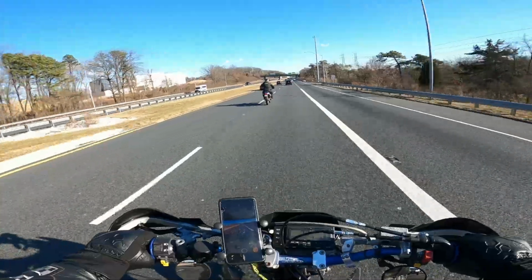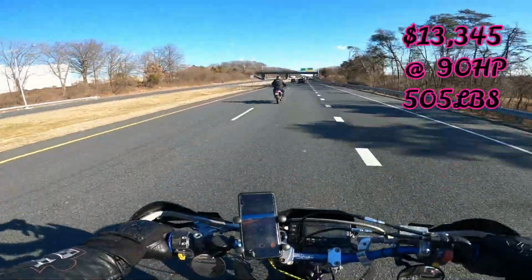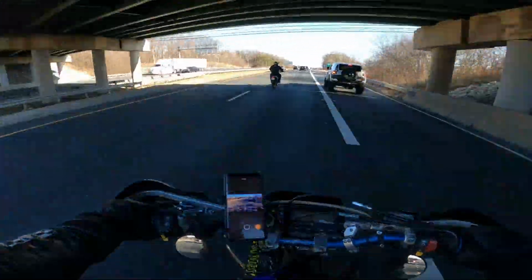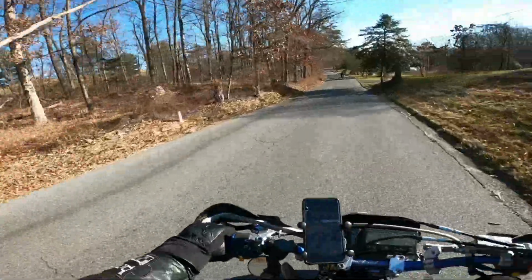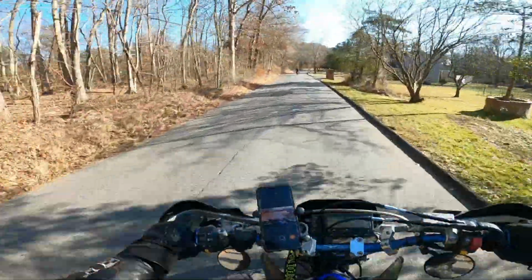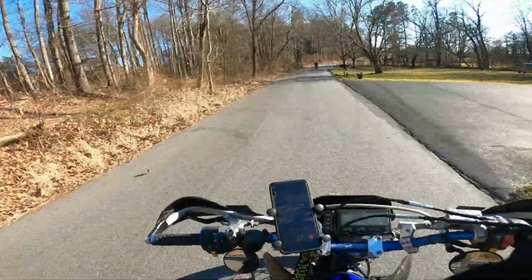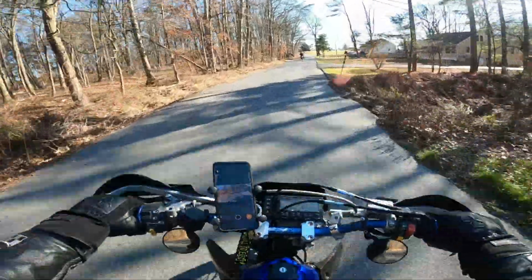And it's 853cc, 90 horsepower, which is way more than enough for the road. And it has a parallel twin, and it's coming in at about 505 pounds, which in my opinion is pretty heavy for an adventure bike. I wouldn't want to pick that thing up off the ground if I drop it when I'm off-road. But it is a lot less than the GS 1250. This bike also comes in at around $13,345.